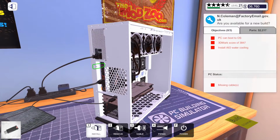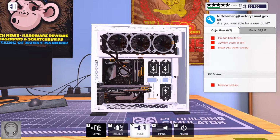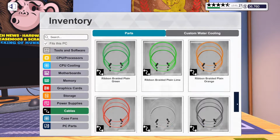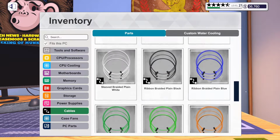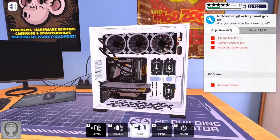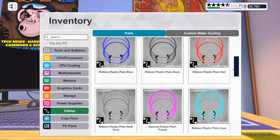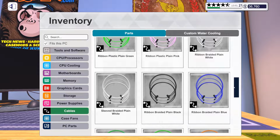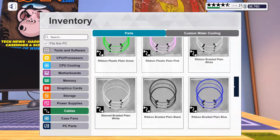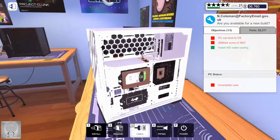So let's get a USB drive in. Oh, we haven't wired it yet. I don't know why you guys let me try to start things up when I haven't even cabled it up. What color do we want to go with? Maybe white? We've got a lot of white. Let's see. Might want to go with maybe the sleeved braided. Yeah, I don't hate that.